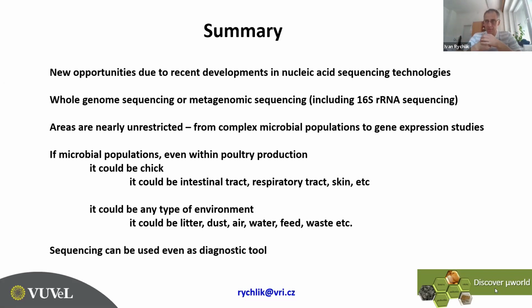You can use these novel technologies for characterization of whole genomes. If you purify gut anaerobes in their pure cultures, you can sequence them, predict their metabolism and so on. You can use the same techniques and the same instruments also for characterization of complex microbial populations, and applications are nearly unrestricted. You can do whatever you want. And if you purify RNA, messenger RNA, and reverse transcribe this mRNA into cDNA and sequence the cDNA, you can use the same platforms, the same instruments also for characterization of gene expression.